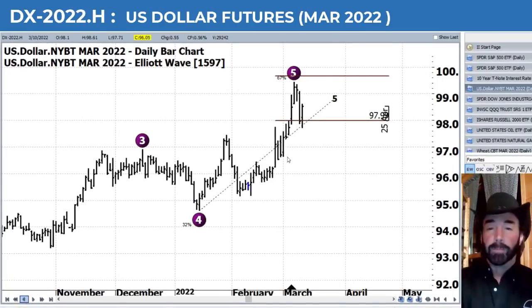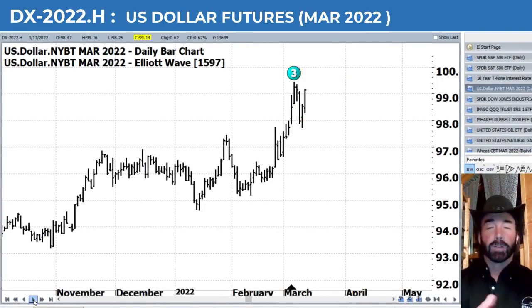Two reasons. One, we hit the wave 5 target smack on, and it looks like there's still pressure for it to go higher. So what does it mean when a 5 relabels to a 3? It means you're going to get a higher high in the wave 3. So a higher high, that's before we start the wave 4 correction. So more highs to come in the dollar, which I think is a good thing. I've said that I thought the dollar would go to 100. Looks like we're going to go further than that based on the relabeling of the chart today. So I thought that might be something interesting for you.